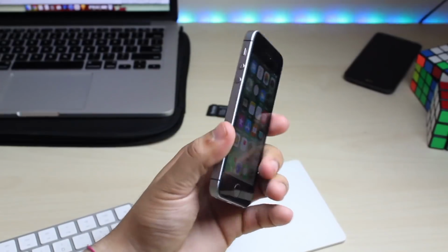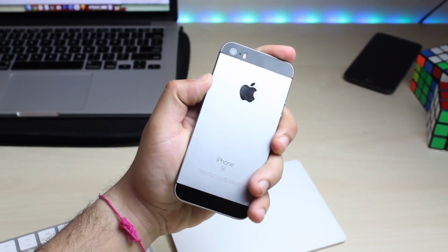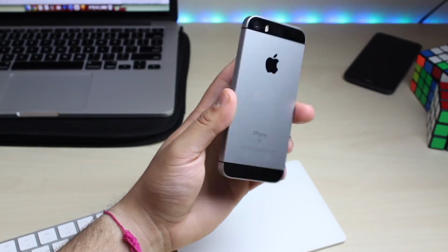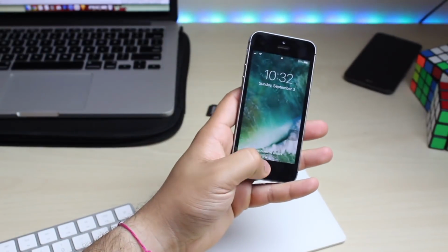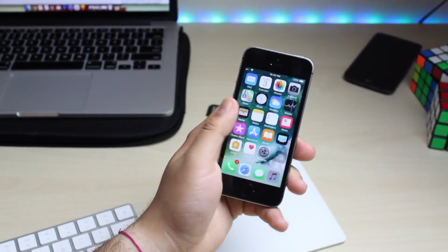The iPhone SE, however, started off getting the last part of iOS 9, so iOS 9.3.2, and right now it is upgradable to 11.4.1, and once iOS 12 comes out, it's getting that, and a couple more versions of iOS after that too. I made a whole separate video talking about how long the iPhone SE is going to last, so if you're planning on keeping a phone stock, I would probably go for the iPhone SE.